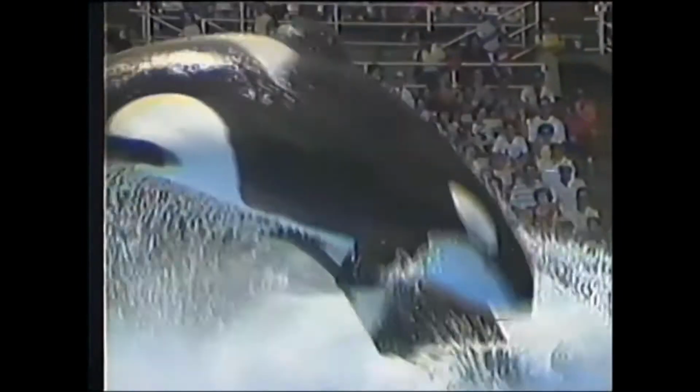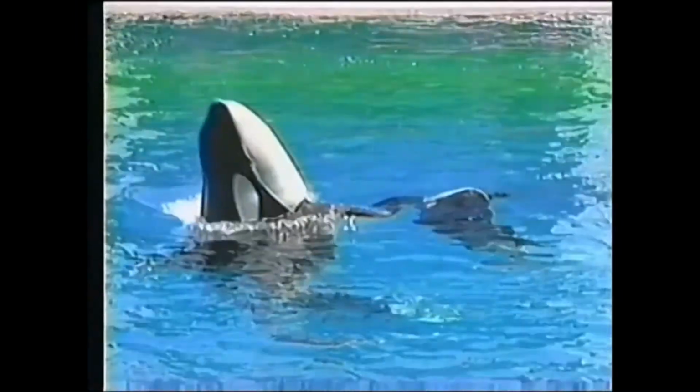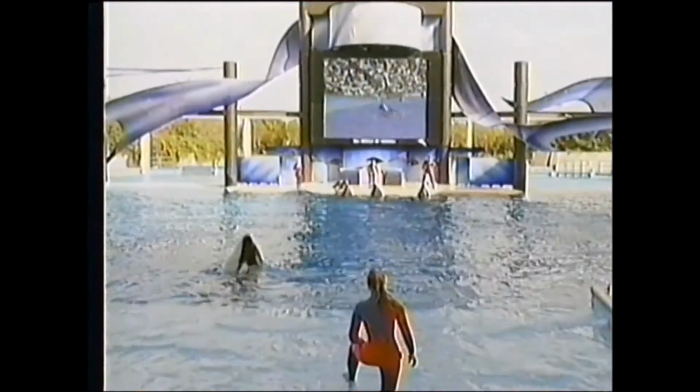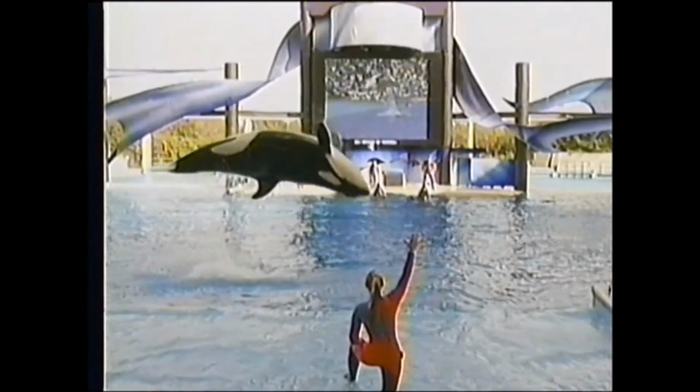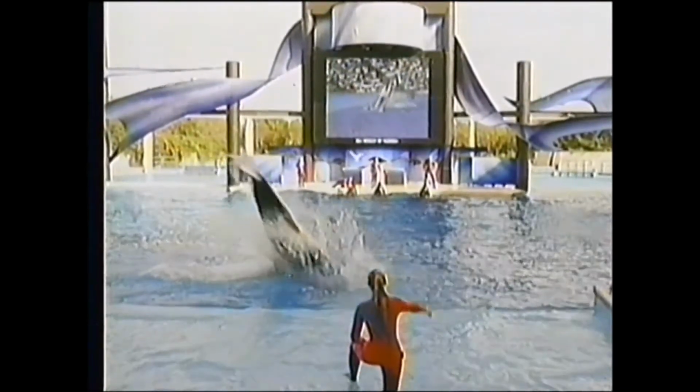How many killer whales? Well, we just had another one join us. We have 6 altogether. We have our baby who was born just about a month and a half ago. Kind of neat, huh? How deep is this water? Now, the Shamu facility carries 6 million gallons of man-made seawater, and it's 36 feet deep.